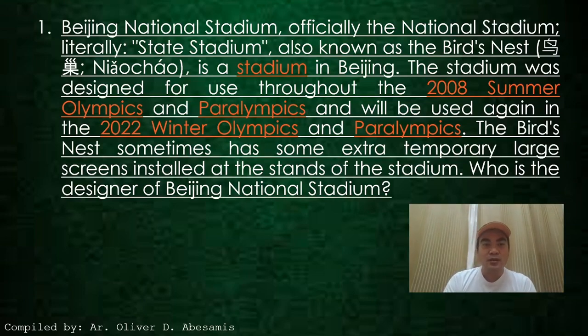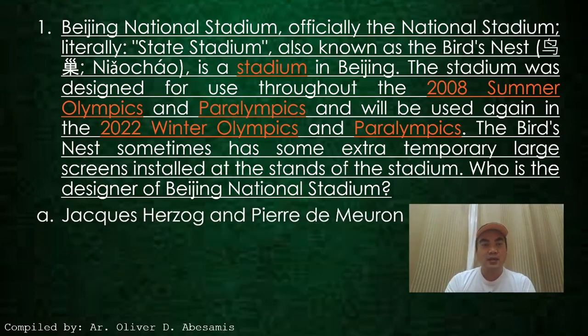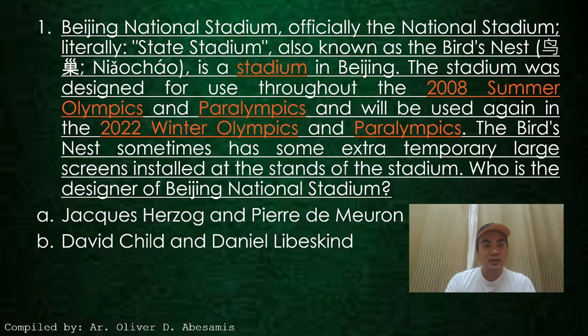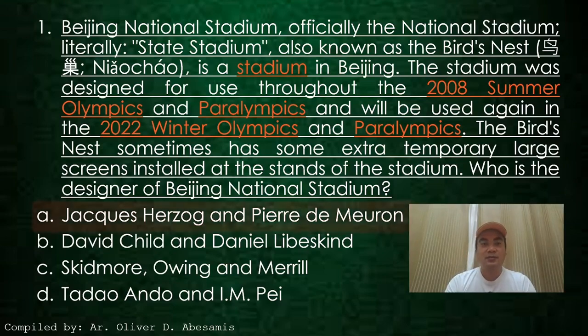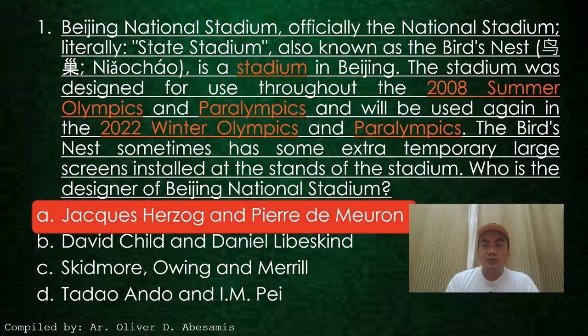Who is the designer of Beijing National Stadium? A. Jacques Herzog and Pierre de Meuron. B. David Child and Daniel Libeskind. C. Skidmore, Owings and Merrill. D. Tadao Ando and I.M. Pei. Answer. A. Jacques Herzog and Pierre de Meuron.